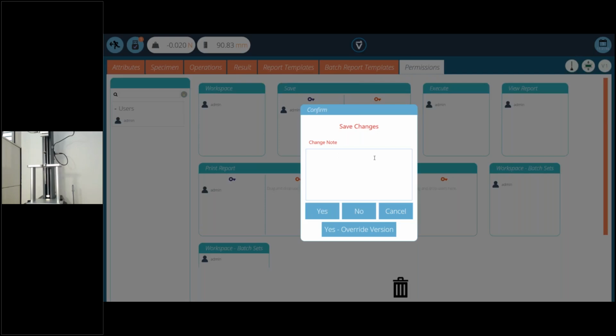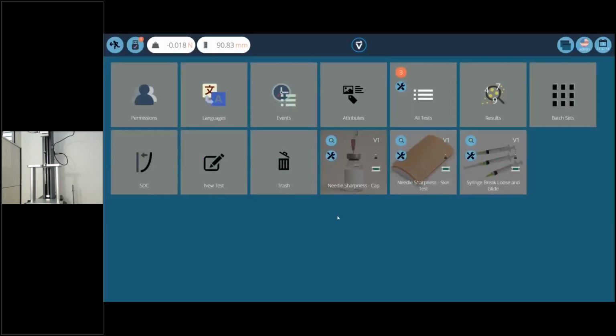And then if you need to include any reasons or notes why you made the changes, you can include those here. So an administrator can go in and say, okay, why did we create a version 2 of the test? You can look and say, you know what, 5 inches per minute was too slow, so we decided to increase that to 10 inches per minute, or whatever the case may be. For purposes of our webinar, I'll simply click the override version, and that will bring us back to the main screen. So that's essentially what the test configuration looks like. It's going to be the same for all the different tests. The parameters might change just a little bit, and so on.